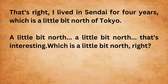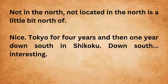A little bit north. That's interesting. Which is a little bit north, right? Not in the north, not located in the north, but a little bit north of.